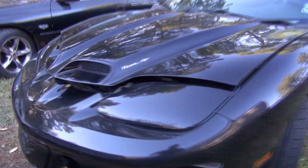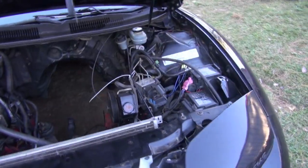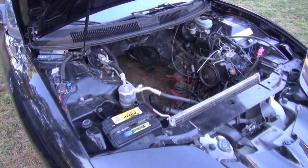The new power plant is at the machine shop presently. Today they've just vatted it. They're decking the heads, getting that ready. So it's very close. Presently the car doesn't have an engine in it right now. There's no transmission. Everything is out, but all of the components have been ordered. It's all in.